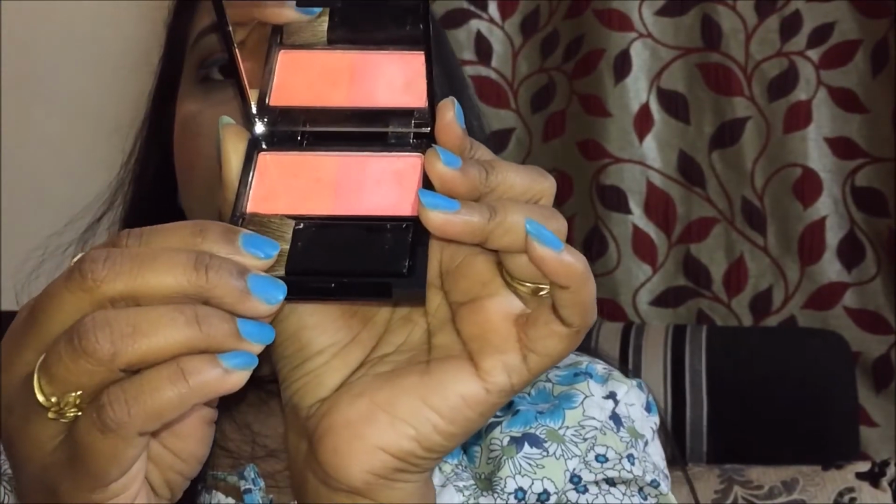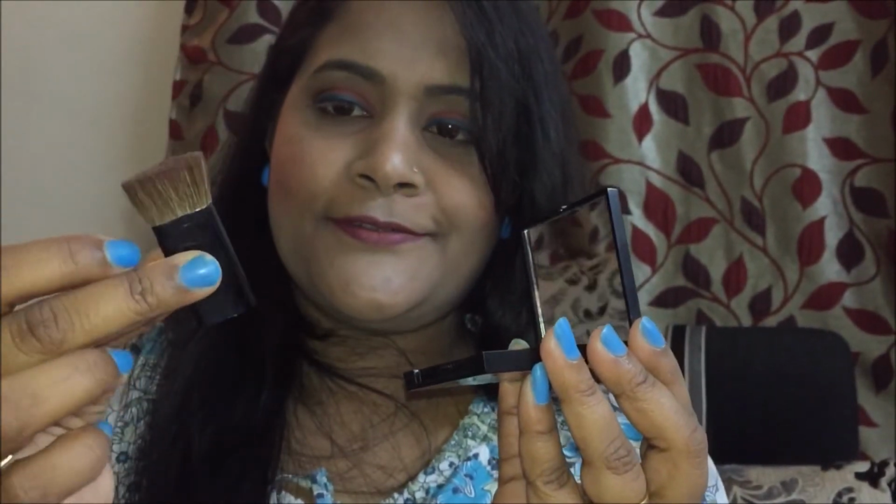It opens like this. So this is the blusher. It has a full size mirror here, and these are the shades. It has two shades, one is Barely Pink and another one is Pink Whisper. It has a tiny little brush also, which is so cute. We can use this also.